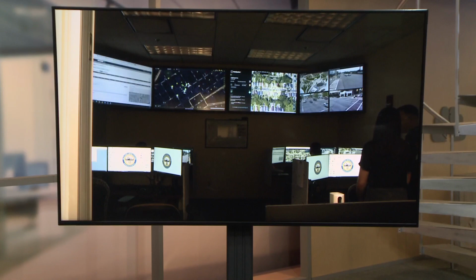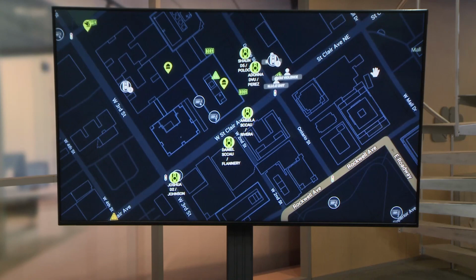Tonight, catching criminals in real time. Cleveland police are turning to technology to respond to problems with a real-time crime center. They can use cameras now to identify problems and get to that scene right away. Now, the center was built in 2019, and we got a first look inside just today. Isabel Lawrence reports on the tools that police are using to crack down on crime.